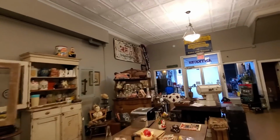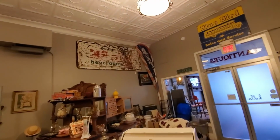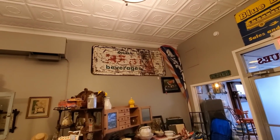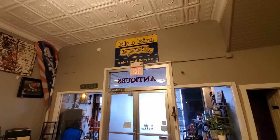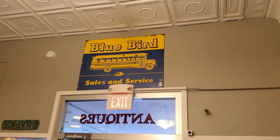I have a knee-high. You can barely see it. It's really cool. It belongs to a friend of mine, but he let us hang it up in the shop. Drink knee-high beverages. These were just old finds, like old barn finds, these signs. However, this sign, this Bluebird school bus sign is amazing.